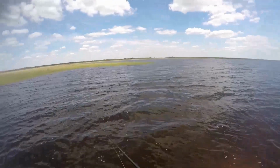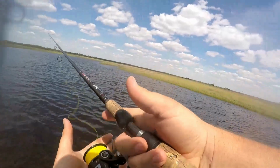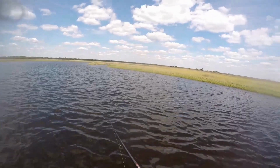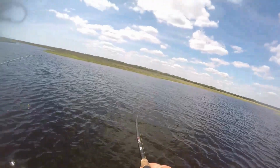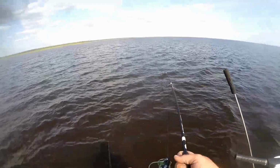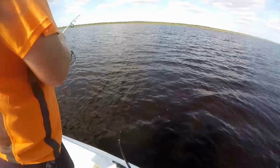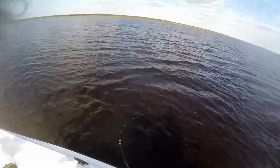Get him. It wasn't very big. Oh yeah, it's a good red. Man, oh, big redfish. Oh my goodness. I just watched the whole thing. Big redfish, big redfish.